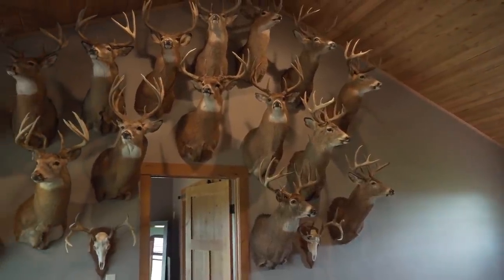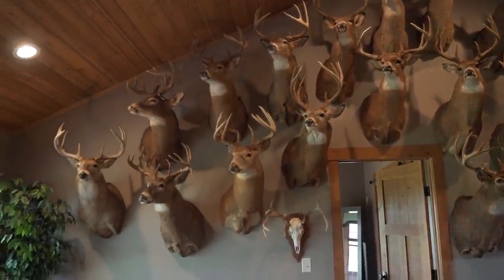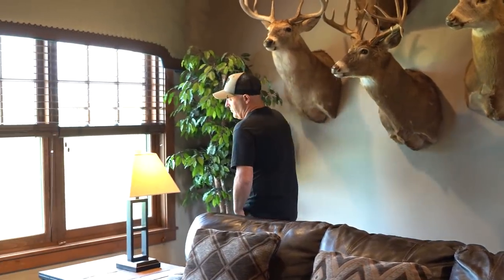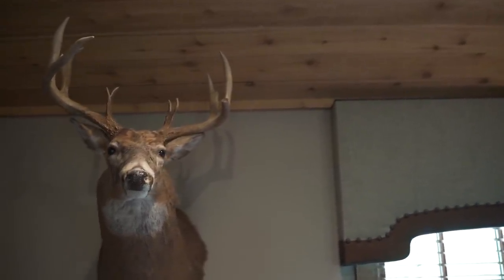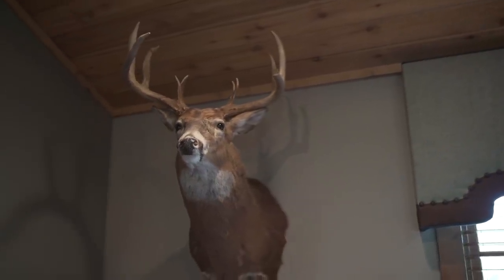This is kind of our shoulder mount deer room right here. And again, memories. We can even look over here, Diane. This is Diane's first buck right here on the wall. This was one we were after for a few years, a local legend, a split brow buck, and she was able to get him during the gun season.